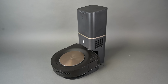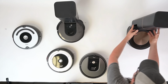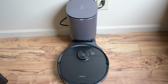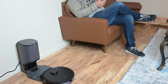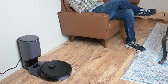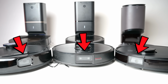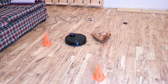The other thing that I mentioned that we're starting to see in this price range is the auto empty bin systems, where when the robot returns to its base to recharge, it triggers a motor in the bin which sucks out the contents of the robot's dustbin. I really love the idea of auto empty bins because in the various tests, it just seems like the embodiment of the dream of robot vacuums, that they do their job with as little input from you as possible, which is also why I like the new AI features, because you don't have to worry about them getting stuck as much, so you can do your thing while they do their thing.